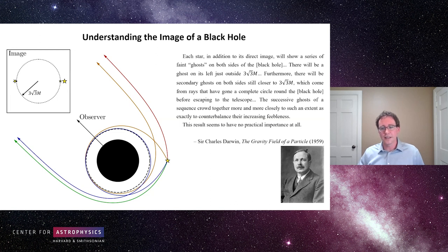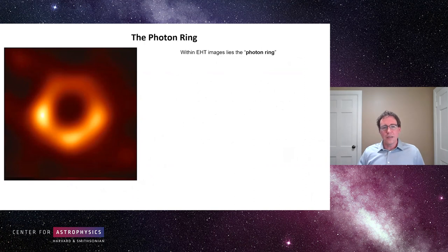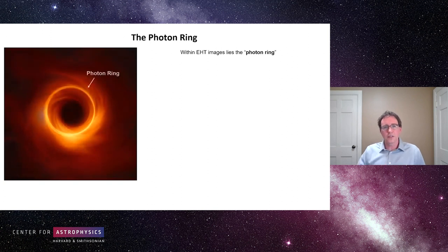And it turns out that this is profoundly important for planning future observations. So going back to the EHT image, we think that if we could see this image with perfect resolution, we would see something that looks more akin to this, which is, again, a simulated image of a black hole, which shows a bright photon ring.